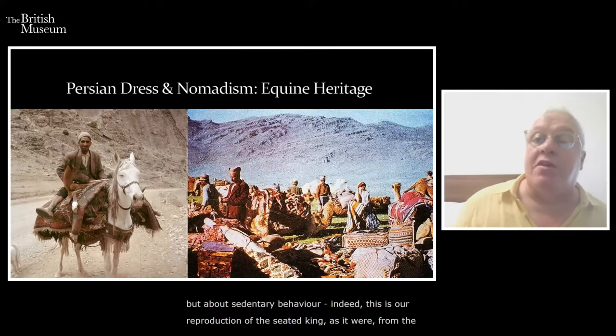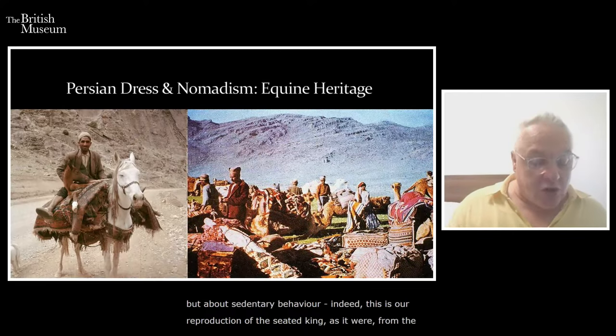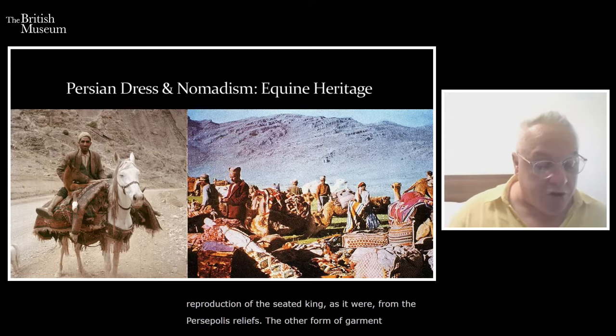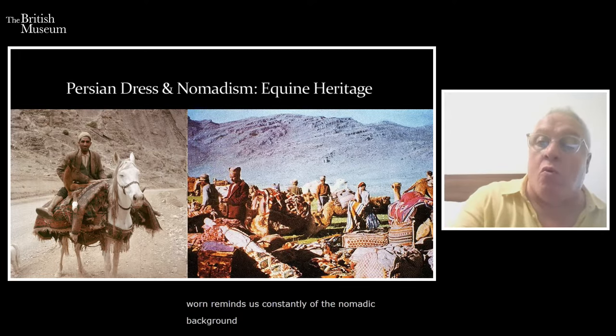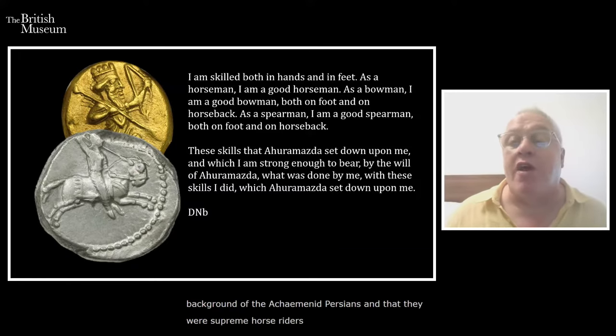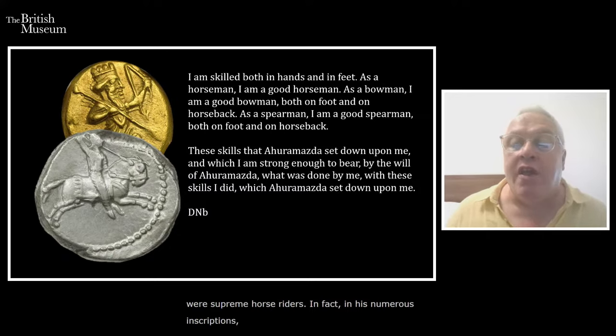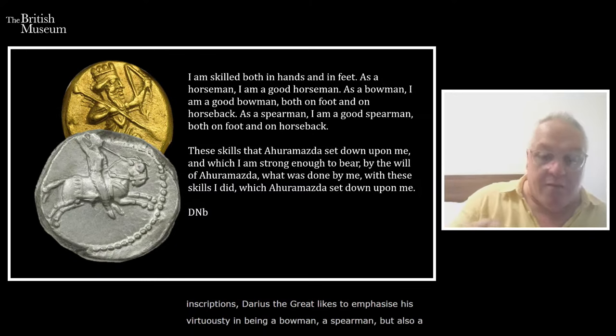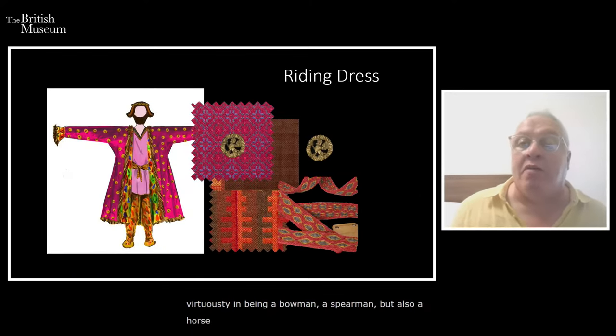Now, the other form of garment then, which is worn, reminds us constantly of the nomadic background of the Achaemenid Persians and that they were supreme horse riders. In fact, in his numerous inscriptions, Darius the Great likes to emphasize his virtuosity in being a bowman, a spearman, but also a horse rider. And this is by far the paramount image that we have of the Persians.